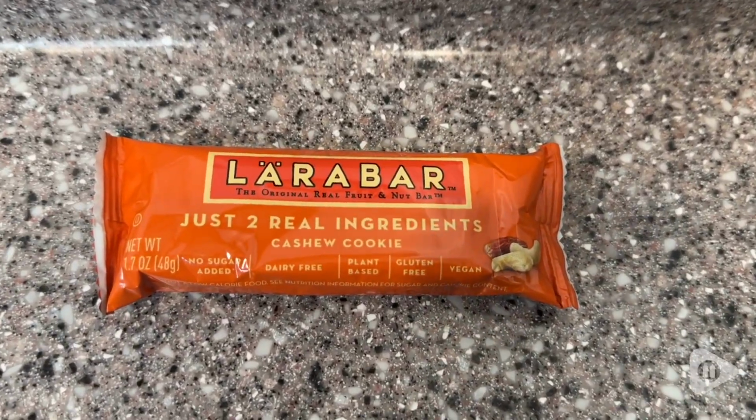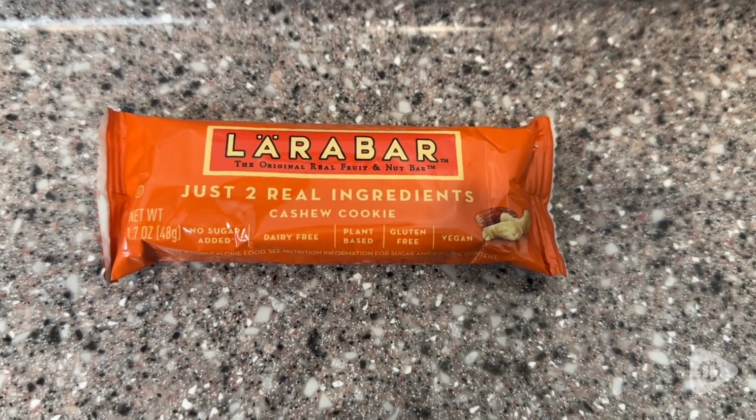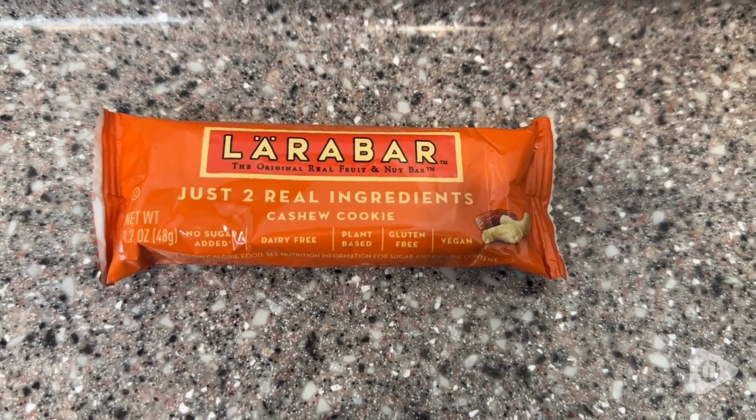I love to keep them tucked away in my bag or somewhere where I can just grab them when I need a little pick-me-up, and you're not gonna be sad about it. They taste so good. So I would definitely recommend these Larabars, and that's my point of view.